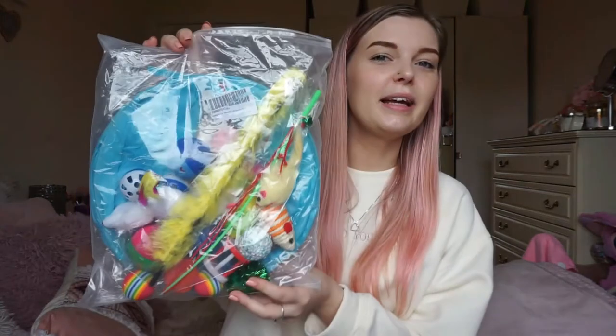So it comes in this big Ziploc bag thing. There are these two, I call them fishing rods, so it's just like a stick, this has a big feather and a bell, and this one has a little mouse on a piece of elastic with a bell. There's this ball with a bell inside, another one.